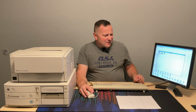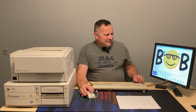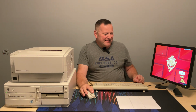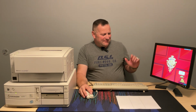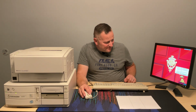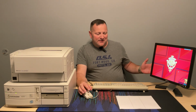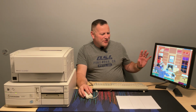I also have Microsoft Bob on here, which in itself is kind of ridiculous. It's not very useful. It would be okay for maybe kids, but this is kind of ridiculous. And let's get into it here, just so you can see what the desktop looks like. It's all very cartoonish.